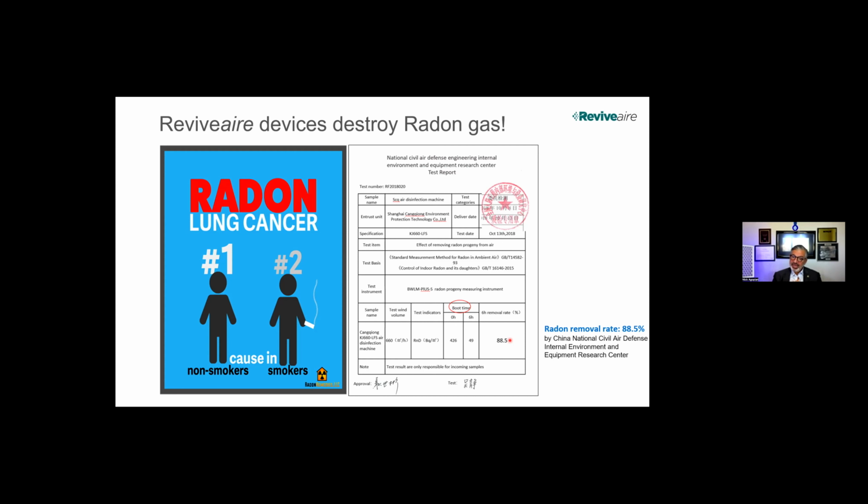But what we're seeing used in Europe and in Asia is that this would replace some of the existing systems. So if you don't have a system, then this is something that can be put in place of that. But of course, when you have it in tandem with an existing slab depressurization system, this becomes the fine tuning that a typical exhaust type fan isn't able to achieve.